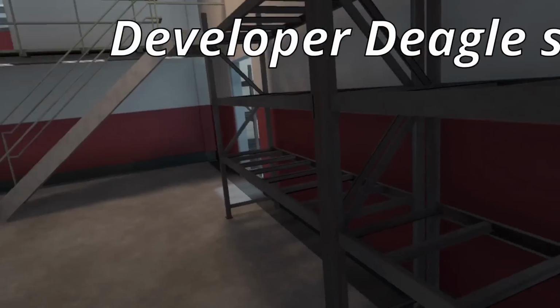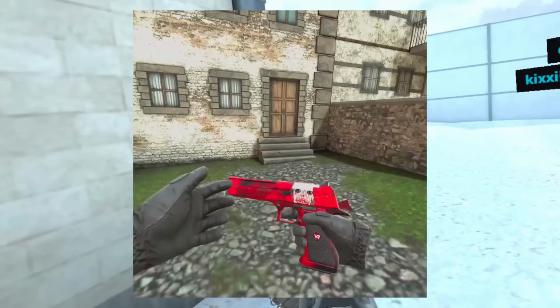Developer Deagle skin. This is referring to a secret skin that's in Pavlov Shack and Pavlov VR.